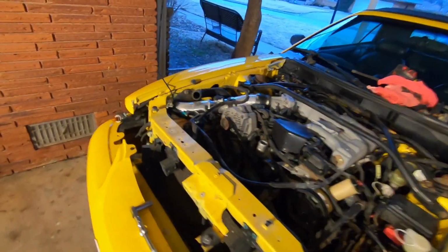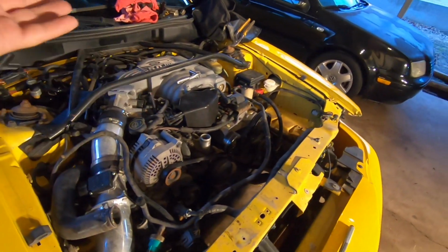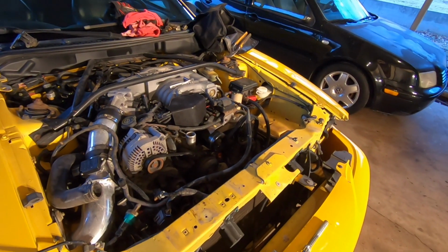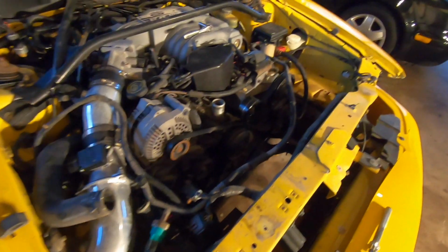And we're back. So we're gonna get started putting this back together, getting some pressure put on the cooling system, finding out if we're gonna mix water with oil, which chances are we probably will, but we're just gonna have to wait and see.